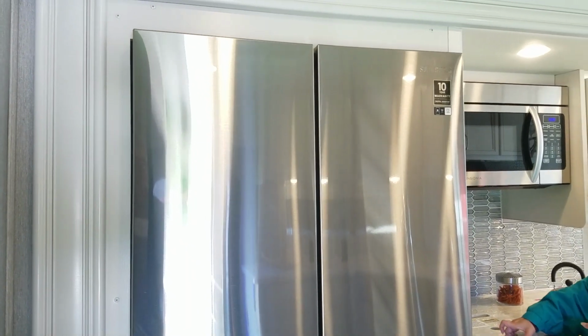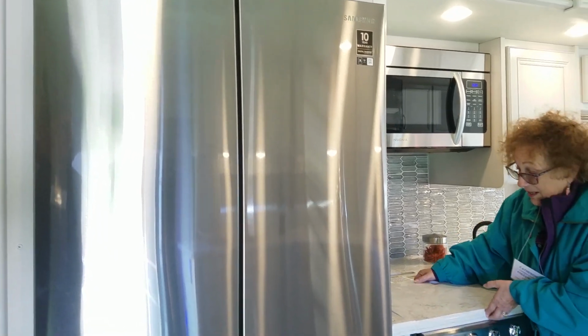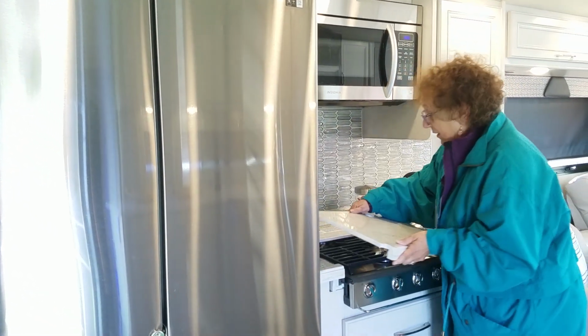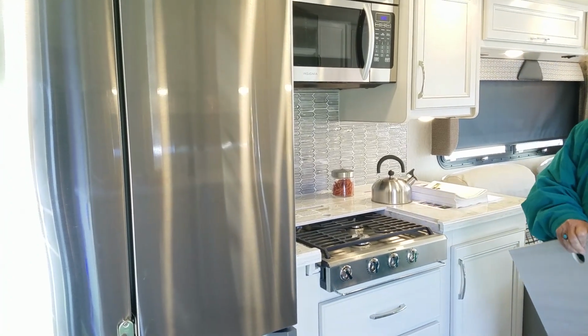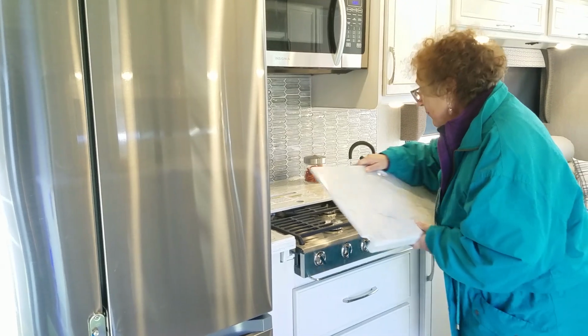Now, the top of this, see if I can get this lifted out. There we go. The stove. What is that? Three burners.